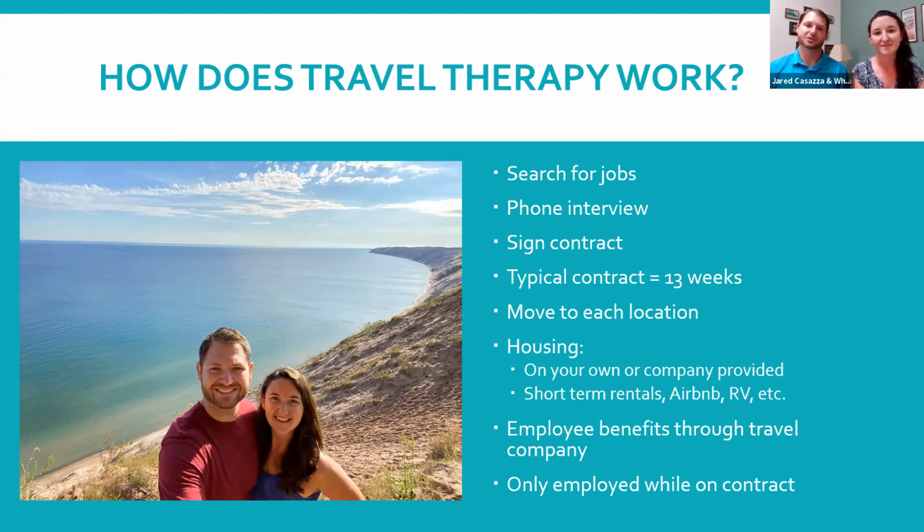And that's the smart thing to do as a traveler. That's what we teach everyone. You have to have a list of questions to make sure that the contract is a good contract, because there are some bad ones out there. Next, you interview, it sounds great. The manager sounds good. You sign the contract. This contract is through the travel company.